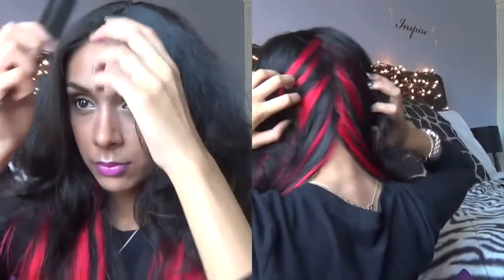Using a rat tail comb, I'm just going to create a center part, and I'm just doing this all the way back as well, just so I have even proportions of hair on both sides.